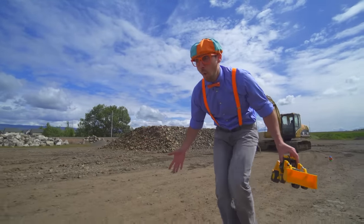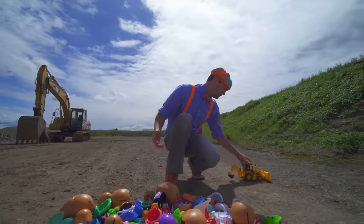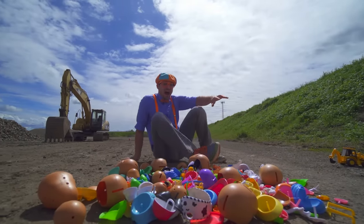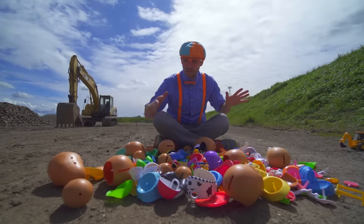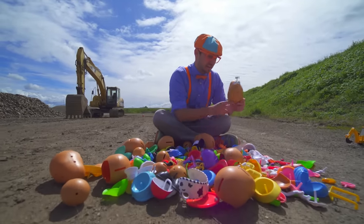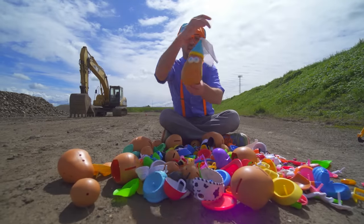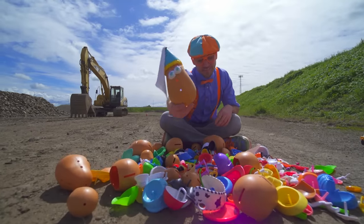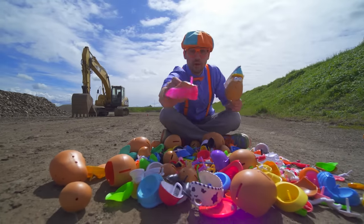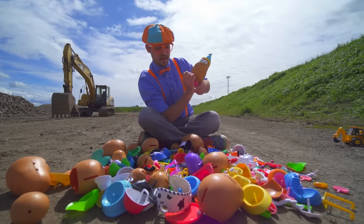Whoa, whoa, yes! Oh. Look at all of these potato heads. I need to sit down for this one. Okay. Ooh, look at this. This one even has eyes on it already. Okay. Ooh. Nice little princess hat. Hello. Let's find some more princess stuff. And, ooh. Nice high heel shoes. Perfect. Put it right there.